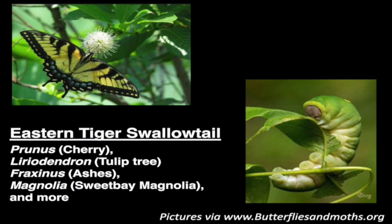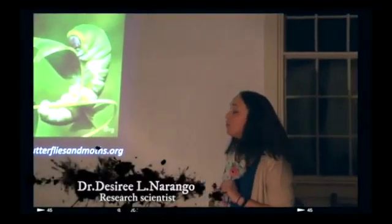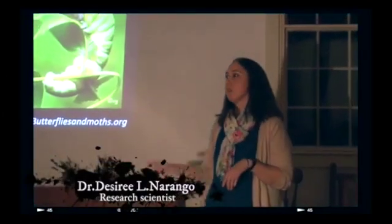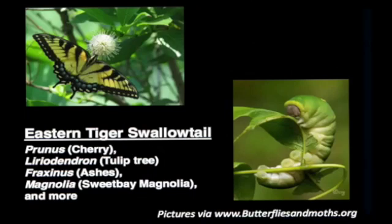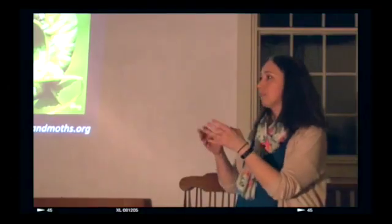You can be pretty sure that you're going to find some of the caterpillars of this species if you look on some cherry trees. But down in Delaware, where I did my dissertation, you'd be hard-pressed to find one on a cherry tree. You actually find them more on Liriodendron, the tulip tree. And then if you go even farther south, to say South Carolina or so, the only tree that they're using down there is sweet bay magnolia. So even though this species should use all these different plants, they really don't. They're specialized to particular plants in local areas as well.